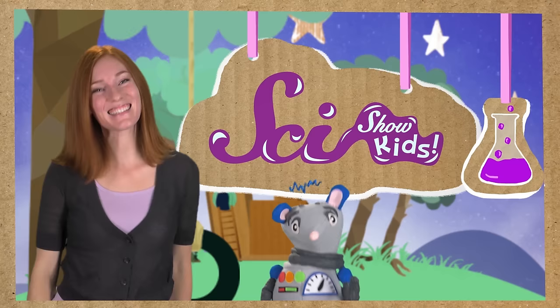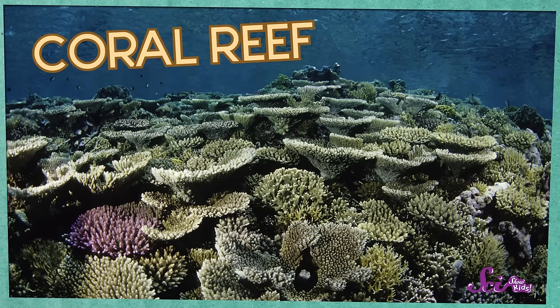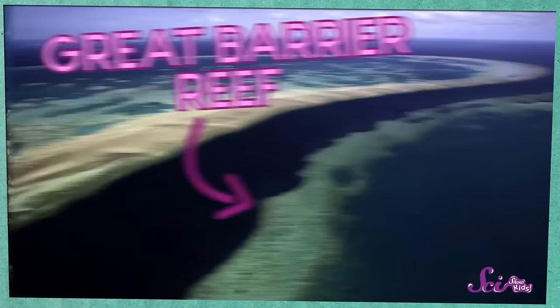That is so beautiful, isn't it, Squeaks? We're looking at pictures of a coral reef, a rocky piece of ground in the ocean that's made of and home to animals called coral. I wonder if this is the Great Barrier Reef. That's the biggest coral reef in the entire world. It's in the ocean near the country of Australia.